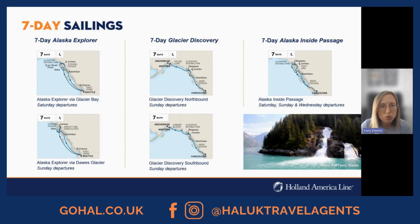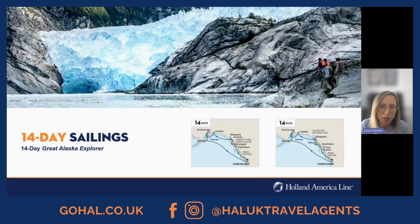So we've got departures from Seattle at the weekends, and they are on board our Vista and Signature class ships. And then out of Vancouver, we have departures on Saturday and Wednesday, and we do have one of our Pinnacle class ships sailing in Alaska throughout the summer months. So the Koningsdam does the Saturday departure. The one-way cruises you can book as cruise only, but there are land tour options available for you to combine as well. We do also have some longer sailings, which are 14 nights plus.